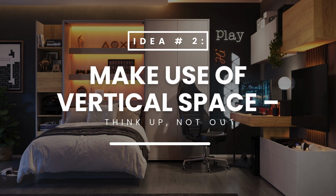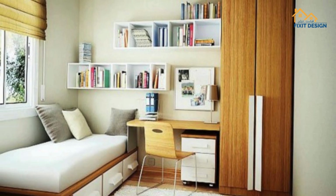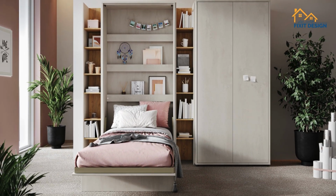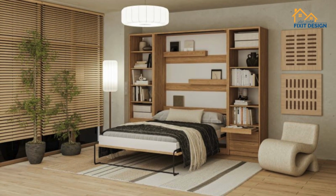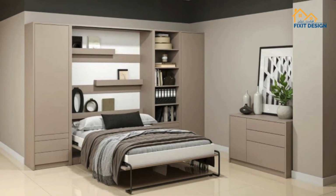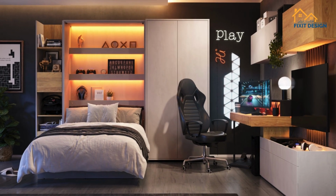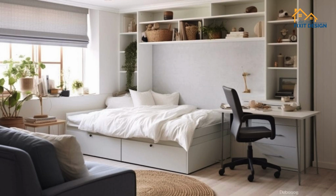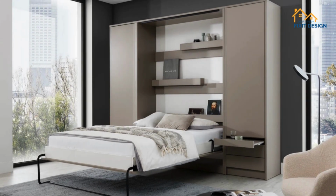Idea 2. Make use of vertical space. Think up, not out. When floor space is limited, the solution is to go vertical. Use tall bookcases or shelves to store things upward instead of outward. This way, you save floor space but still get plenty of storage. You can also hang hooks or floating shelves on the walls to keep your items organized. This trick helps your room look more open and gives you extra storage without cluttering the floor.